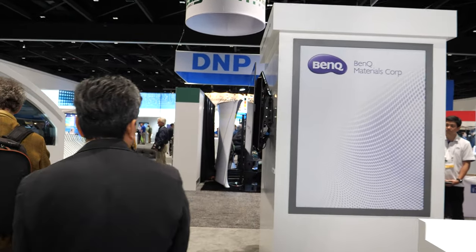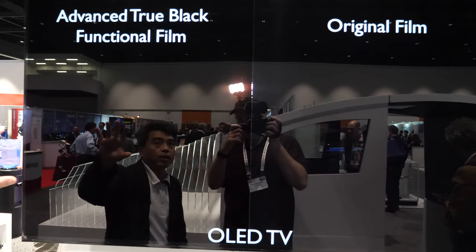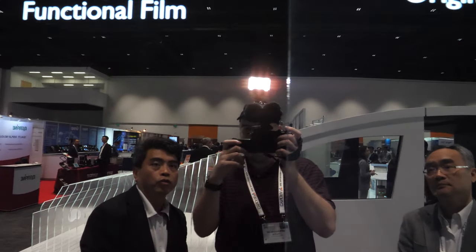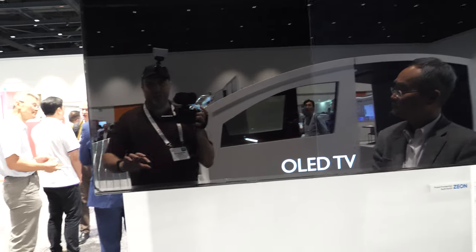For outdoor use, always with the sunshine, you can get better image quality, so we can see the image is clear. Do you also provide this on TV? Yes, you can see that we also use the same circular polarizer on TV. It's a film type. You can see this area, and that area is more black. So we use a true black functional film and enhance the picture quality.